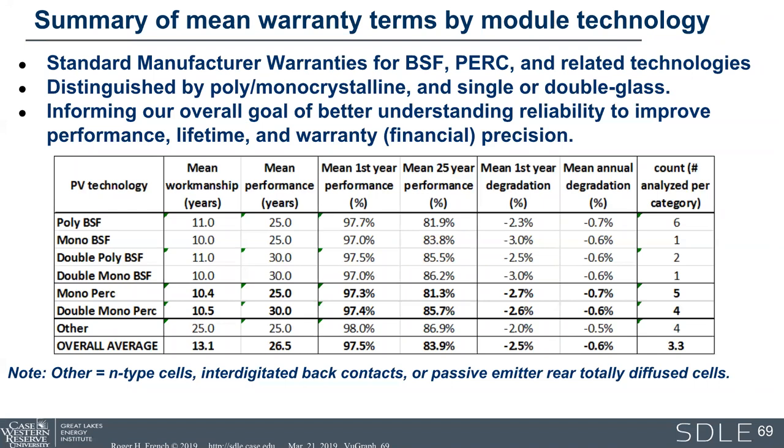So this is a summary of an analysis of warranties up until the third quarter of 2018, where we have categorized standard warranty terms from the various commercial vendors where we can collect them for BSF systems, both polycrystalline and monocrystalline, for double glass, poly and mono BSF, for PERC, and also for double PERC. We don't have polycrystalline PERC data yet.